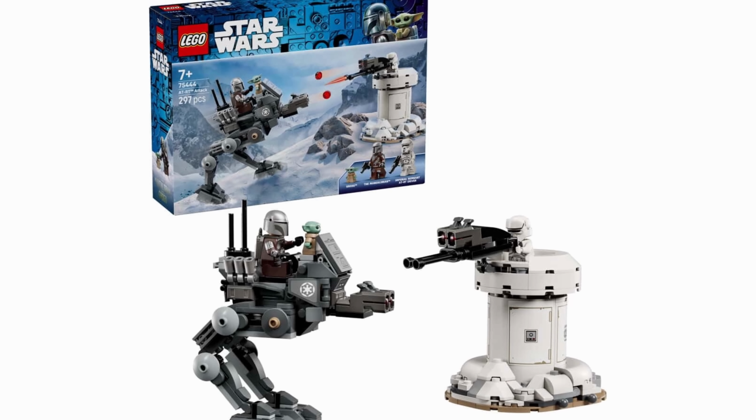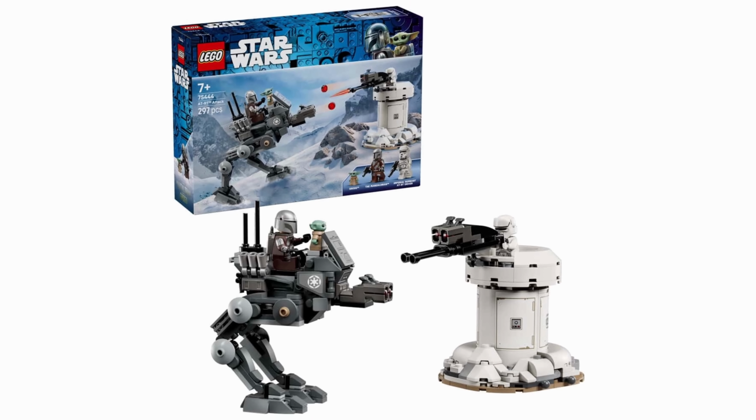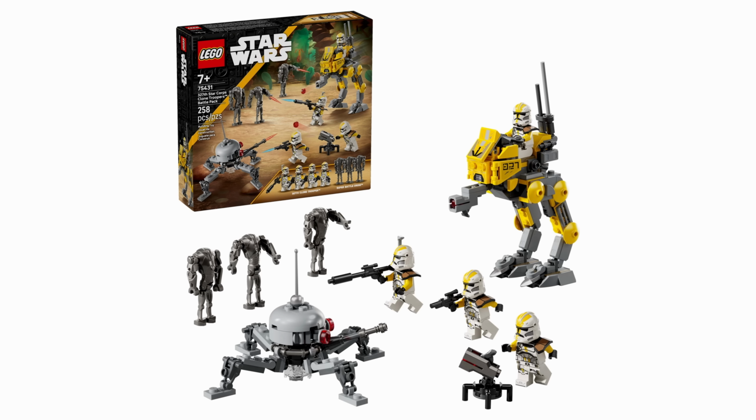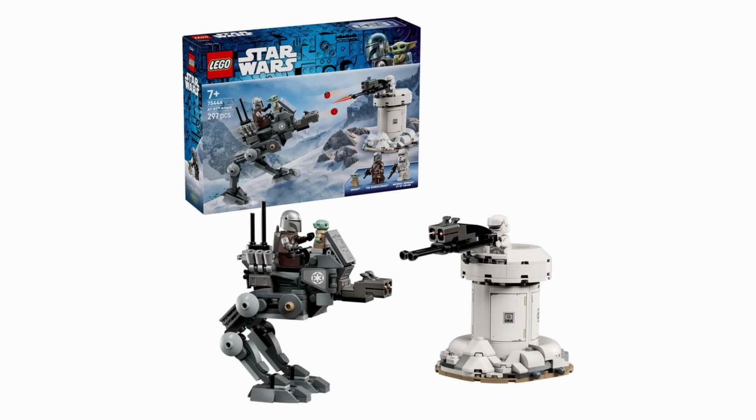Next up here, we have 75444 ATRT Attack with 297 pieces and a retail price of $45. And well, the first thing I have to say is that build-wise, on the bright side, it looks like it includes more than the 327th Battle Pack, that being 2 actual builds compared to just 1 build in the other set. However, still $45, absolutely crazy for this thing, ridiculous.